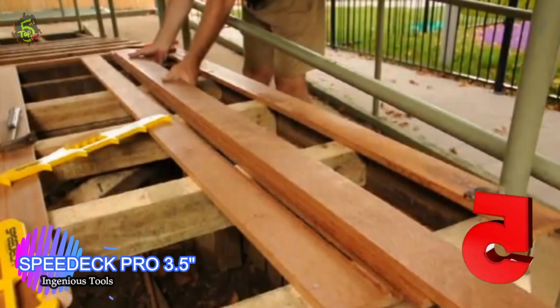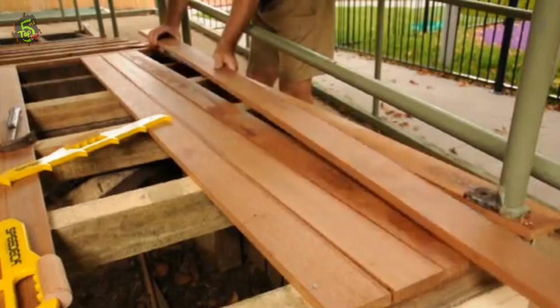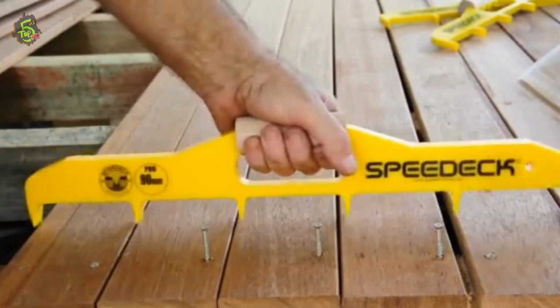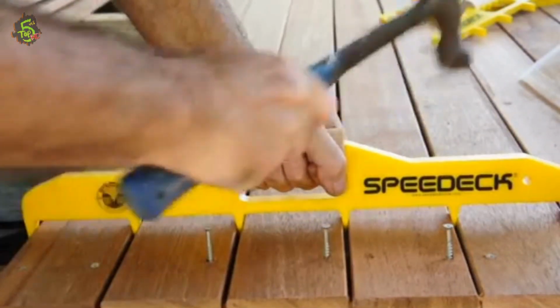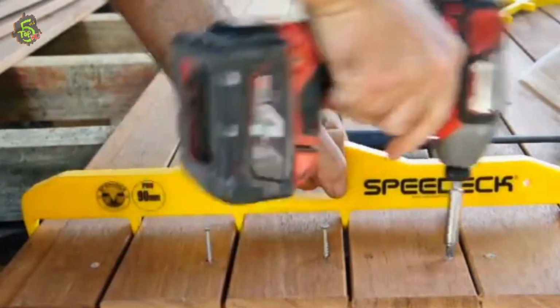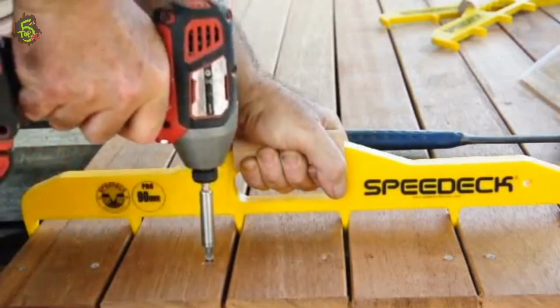Number 5 is SPEEDECK Pro 3.5-inch. If decking consumes too much of your time, this tool can be the best assistant for you. SPEEDECK has 6 rakes that hold 5 timbers at a time. The strong handle in the middle gives you a powerful grip over SPEEDECK, so you can drill and screw the 5 timbers in less time.